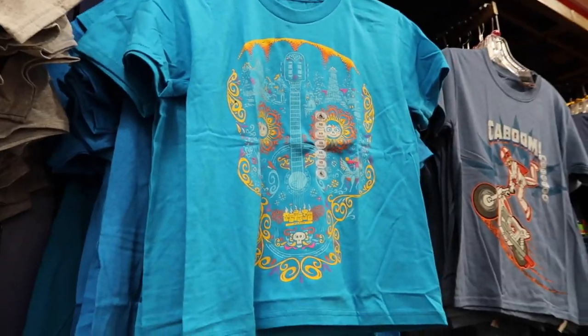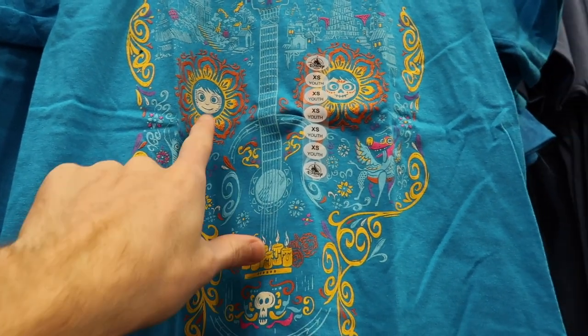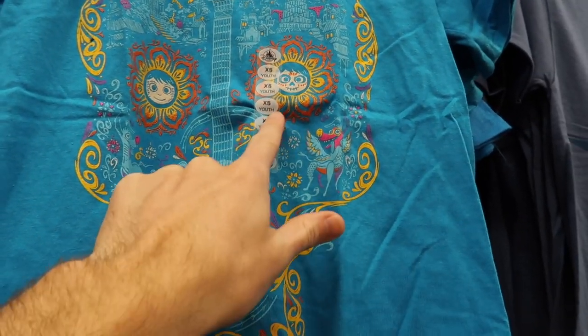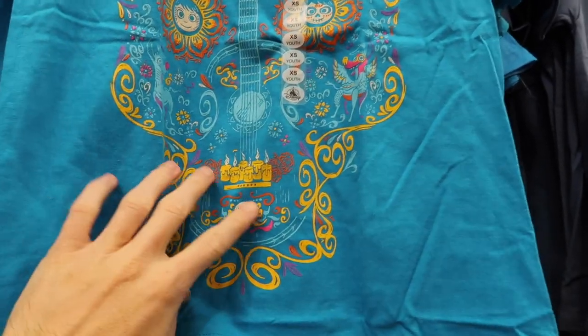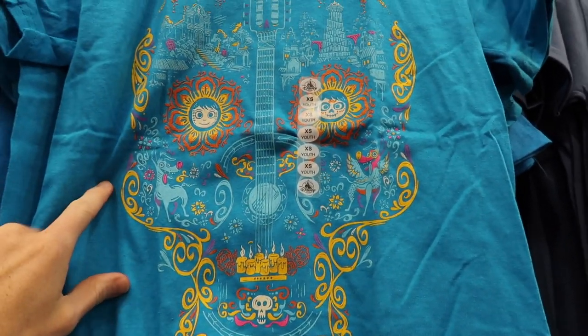We're over in the boys section. They have this really cool Coco shirt now. I don't know if you guys can tell right away, but you actually see there's different faces in there too, which is really cool. So a lot of cool little details. They got the candles here, there's Dante. So that's a pretty cool shirt.